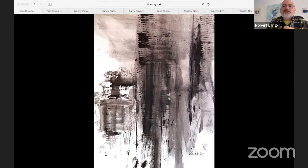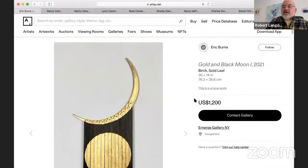Okay. Next we have Eric Burns. Eric is an artist in Brooklyn. This is called Golden Black Moon. This is the first one. It's birch and gold leaf. And it's sort of an interactive piece.